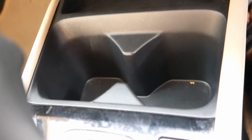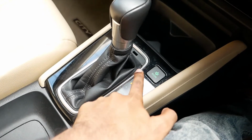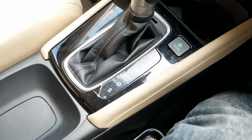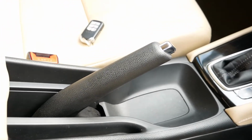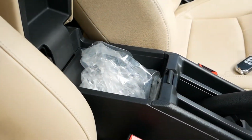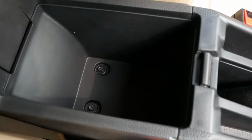And here you will find two cup holders, and here is the gear knob or the mode selector, and here you can find a special button for the econ mode, and the gear knob is wrapped in leather. And here is the handbrake. And here is the armrest. So you have some decent space inside.